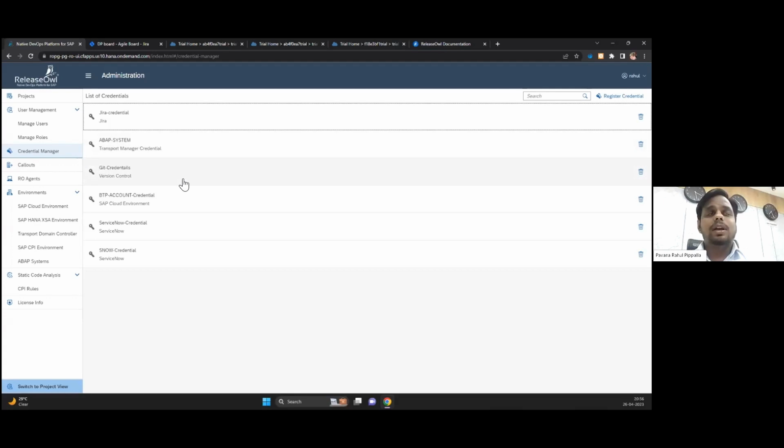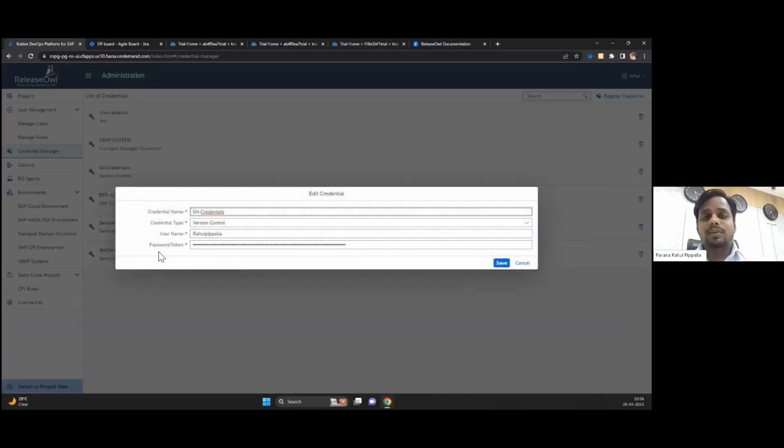Then we can register our Git credentials. With Git credentials, we'll be able to communicate with your Git repositories to create a checkout and create a build on the checkout.